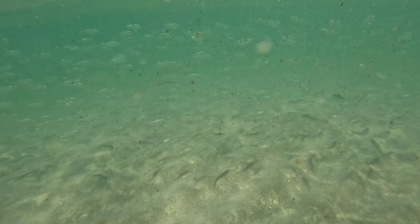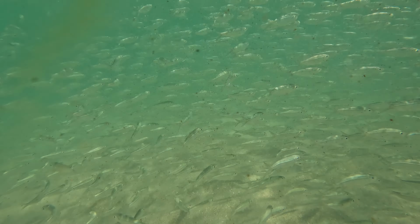But the goal is gonna be to catch a bunch of baby fish here, take them back to the aquarium, and feed the big pond out back, spike, the grouper, everything. And then if we can get lucky with a little bonus, maybe we'll catch a big, big fish. So without further ado, let's jump into it.